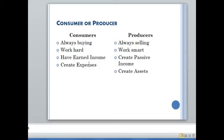Producers are always individuals who understand the different forms of income. They understand that they are in the position to create passive income. And they are always looking for ways on how they can increase their passive income, and they're not interested in working for hard-earned income. A producer is someone who likes to create an asset. They understand that if they create a business around how they can continue selling to the consumer, they would never have to worry about money a day in their life.